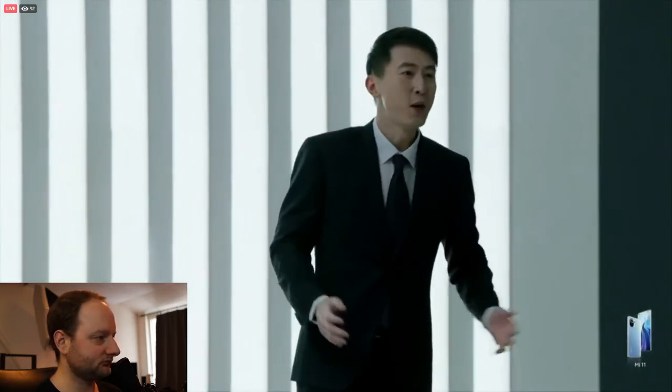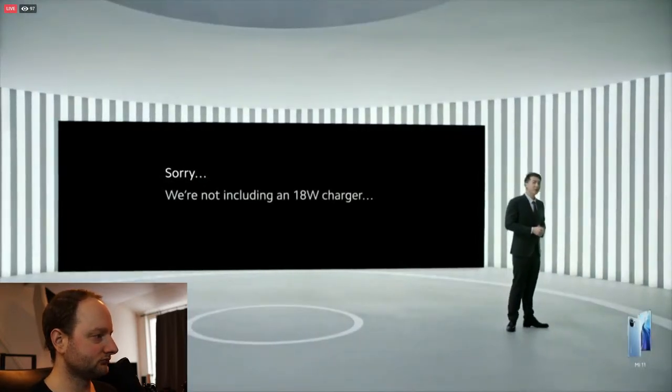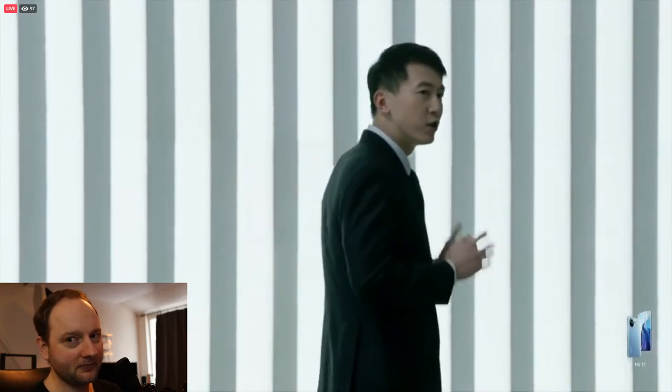This is key when you need a full battery in a rush, especially for those of us who often forget to charge our phones at night. As for chargers, we're sorry to say that we are not including an in-box 18 watt charger this time.